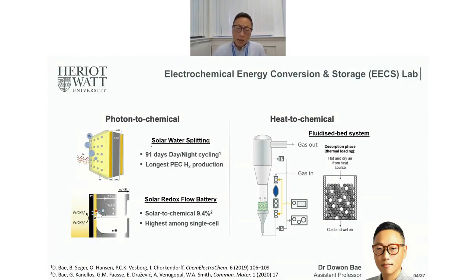For solar water splitting, I have recorded the longest photochemical hydrogen production in a highly concentrated acidic condition. We have shown 91 days of hydrogen production using silicon for the photo to hydrogen chemical conversion. And for the solar redox flow battery, using the same silicon structure, I have shown solar to chemical conversion of over 9.4% efficiency. It was one of the highest conversion efficiencies among solar redox flow battery systems using a single cell. Of course, there are some very highly efficient solar redox flow batteries with efficiency over 20%, but most of them use tandem cells or triple junction cells, which is practically very hard to commercialize.